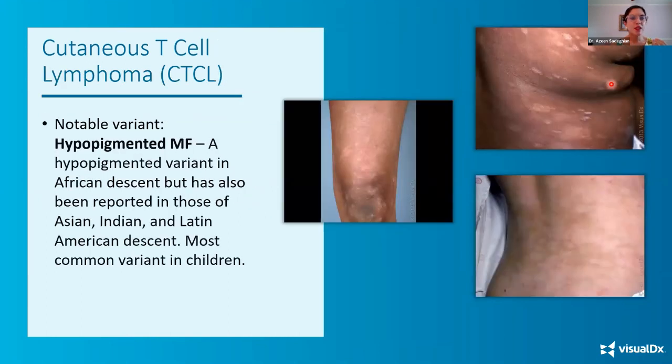So one of the variants, which is a notable variant, is hypopigmented MF. And this is a variant that you see in African descent. It can also be reported in those who just have, you know, maybe some pigment in their skin, Fitzpatrick 3 or darker. And it's also the most common variant in children. And you see you have these light little hypopigmented macules, patches, or xerotic-like plaques on the body.